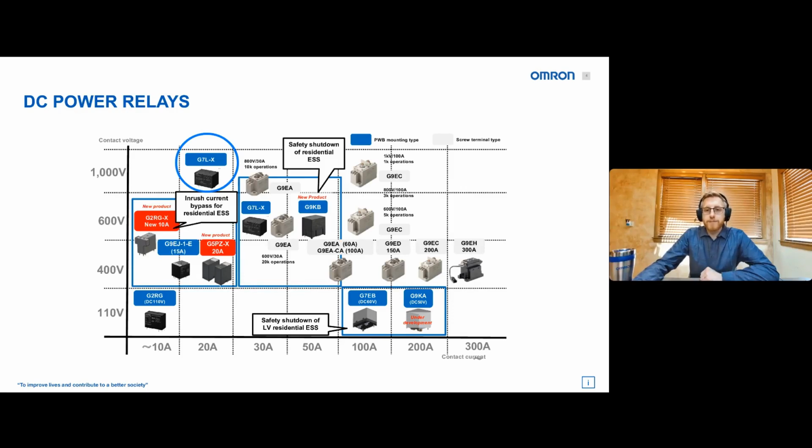Next, I'm not going to circle all these, but we have many G9E series. You could see G9EA, G9ED, C, and H. And you can see that they fall in different categories. So we have different ratings depending on what type of application we're looking at. So even if the ratings that you see here today don't apply to you, that doesn't mean that our relays can't withstand whatever you're looking for. It means that we need further testing data or further ratings added.